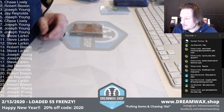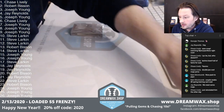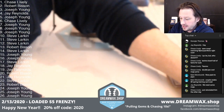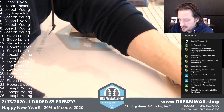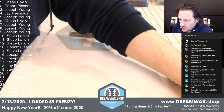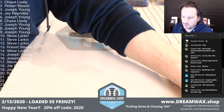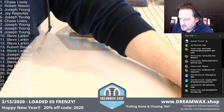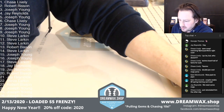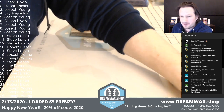Let's pull up our values. Joe Montana in a perfectly centered, pristine PSA 10 goes all day long between $8,000 and $10,000. That's what we're looking for. That's what we're gunning for. We're looking to pull somebody a 10G card.